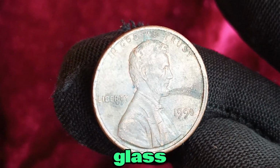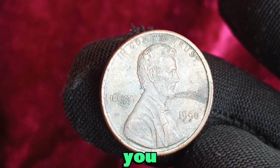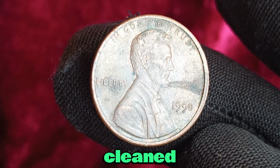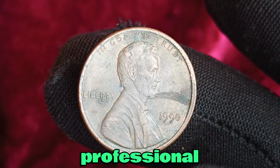Use a magnifying glass and good lighting to inspect dates and mint marks, and remember, if you think you found a rare coin, don't clean it. Cleaned coins lose value instantly. Get it checked by a professional grading service.